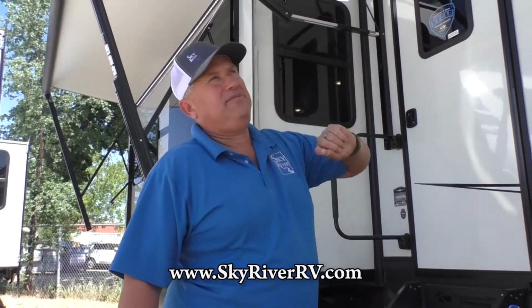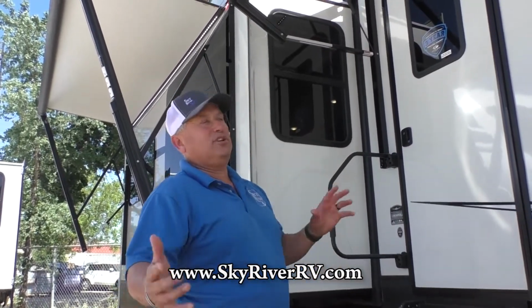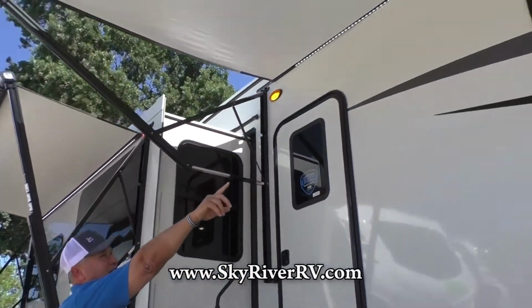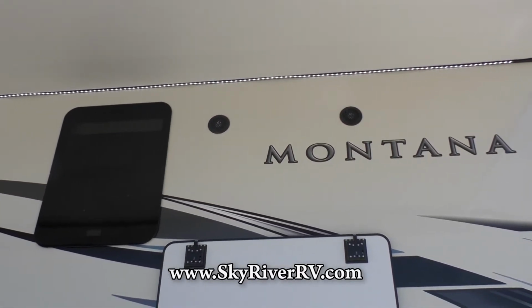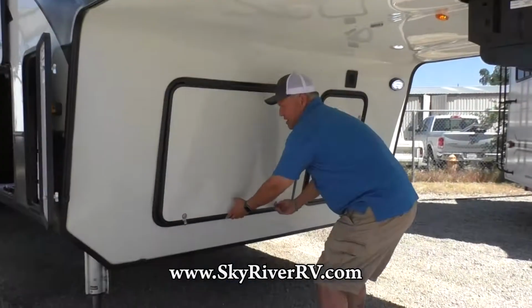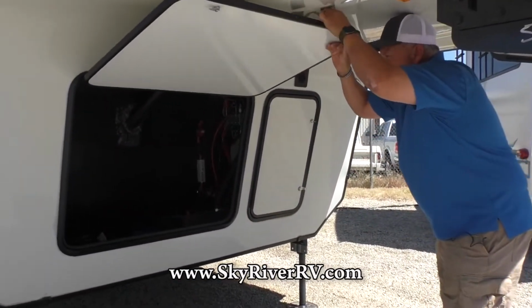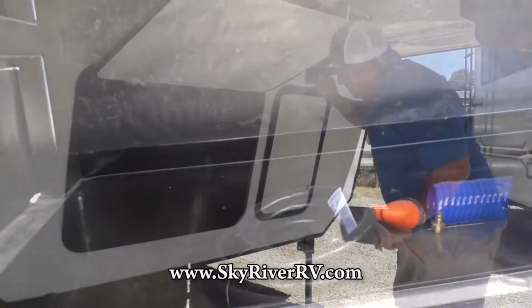You've got a lot of different light features that come with this as well that are portable, that create a really great atmosphere. On the outside here, you've got two marine speakers that are up here in this corner. That's for your outdoor entertainment as well. Works out really great. Fantastic sound systems in these Montanas. This area right here is for the generator. You can stick your own generator in here as well.